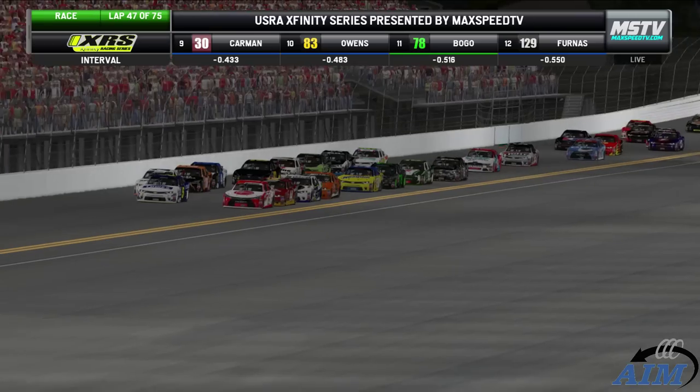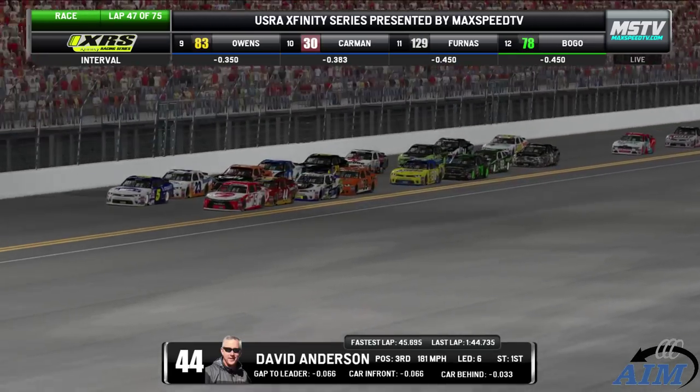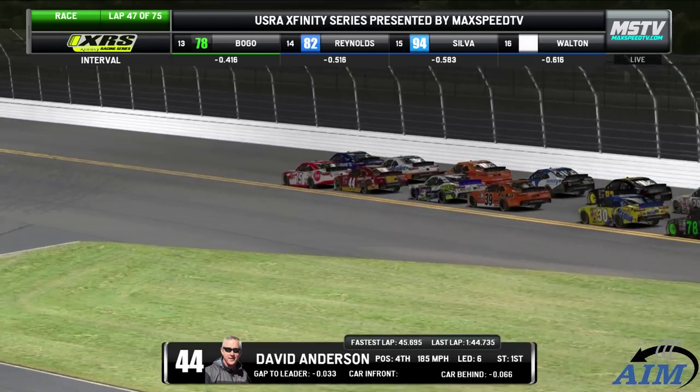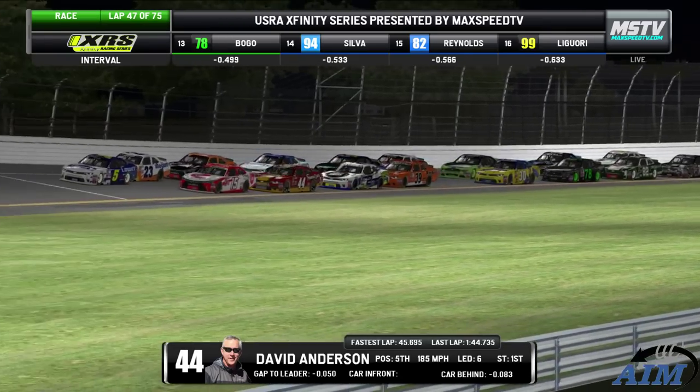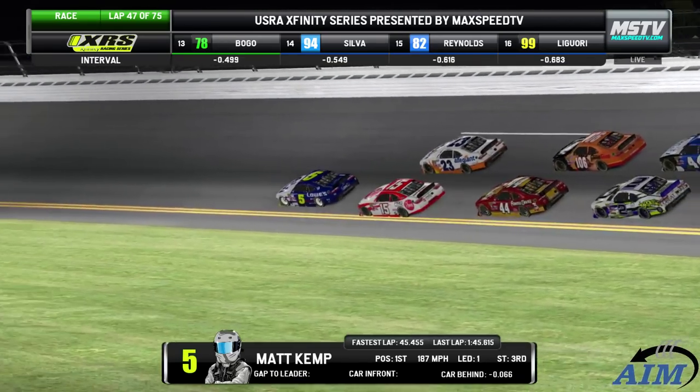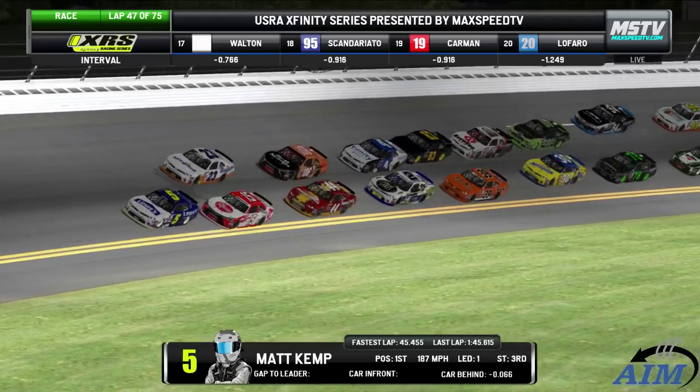David Anderson trying to get back to the front. Led the first 6 laps, and then after that, everybody else has been up there bidding for that top spot. And Matt Kemp drops it down inside. Only led 1 lap today.